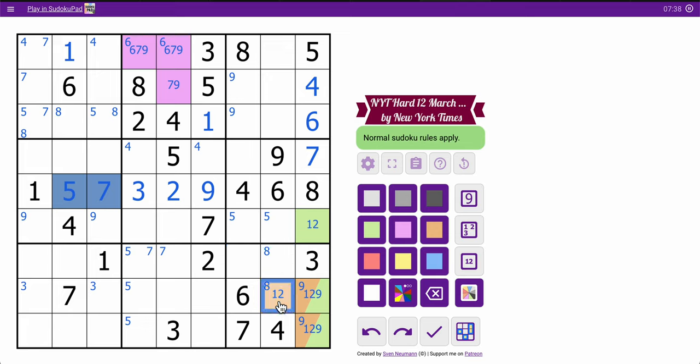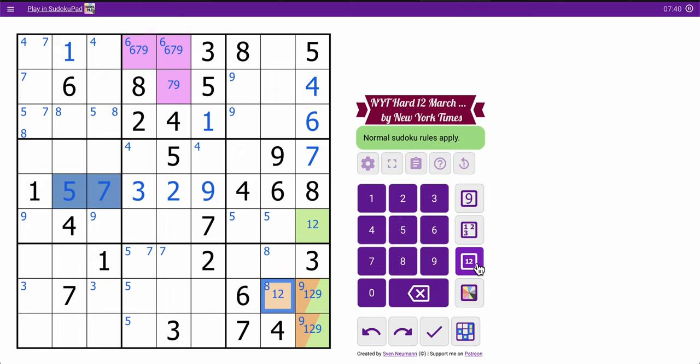This could still be 8, couldn't it? 5 and 8 can go here, but these are 1, 2, 3, 4, 6, 7, and they can't be 9. Right, those two can't be 1, 2, 3, 4, 6, 7, and they can't be 9 because it's there. So 5, 8 must be here, which means this is an 8. Five, eight must be there.